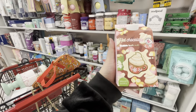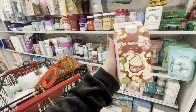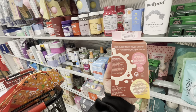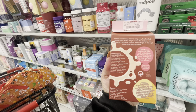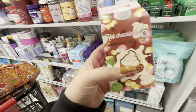Ooh, look, I'm in the beauty section now. And look, what is this? Bubble bath milk hot chocolate. I love the packaging. Let me see how much it is. $4.99. Directions: add some bath milk while filling your bath with hot water. Indulge in the creamy foam. Oh, that's nice to take a bath.